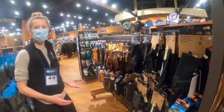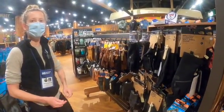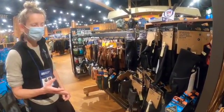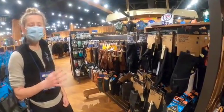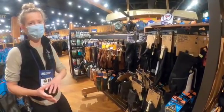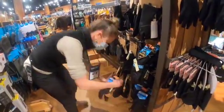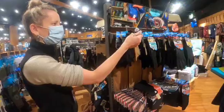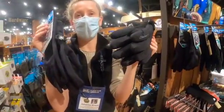So people come in here all the time and they'll ask for the glove that's going to be warm, but not too bulky and comfortable. And there's not really one perfect glove that's going to do everything. The way that you can think about it is that thickness equals warmth. So it's sort of a common sense approach. Any glove that's thicker is going to be warmer. So this glove is going to be warmer than something thinner like this one. You can just kind of tell that right away.